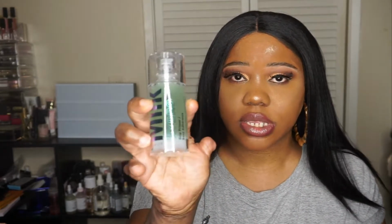The next item that I picked up was also by Milk Makeup, and it is their Hydro Grip Primer. I do have dry skin, and so I picked up this primer because it is also hydrating. And this is what the packaging looks like. I see everyone talking about this primer and how good it is, so I decided to try it out for myself.